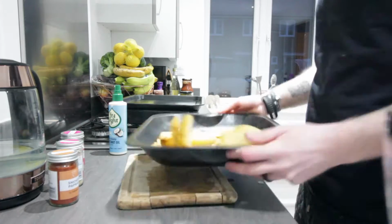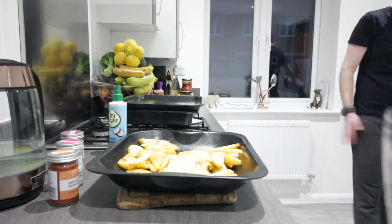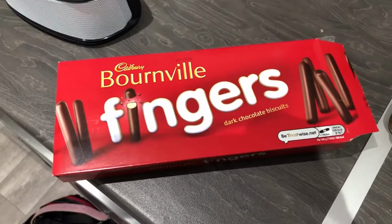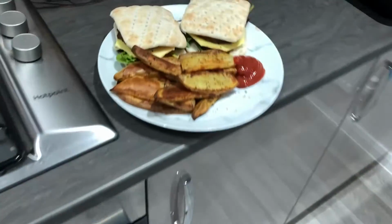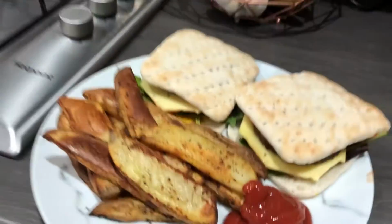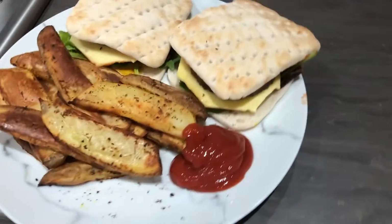I also made some of my own like wedges to go with this, and then instead of using burger buns, we used some sandwich thins. I think I also had like 1 Bourneville finger while I was making this, just because Nicole ate all the rest. But yeah, so you can see the meal there. Pretty tasty looking meal, and the wedges turned out really good as well. And then yeah, I normally use sandwich thins instead of rolls half the time, because it's just like less calories, but it tastes just as good.